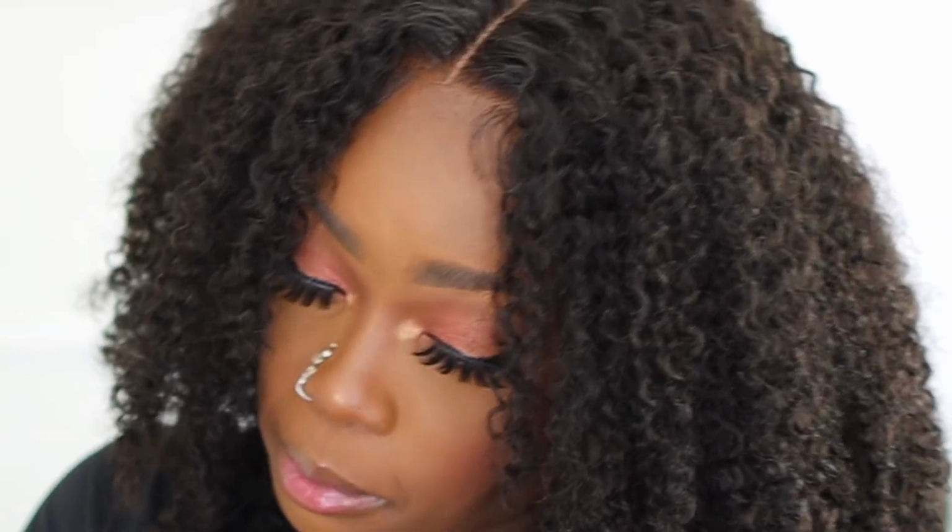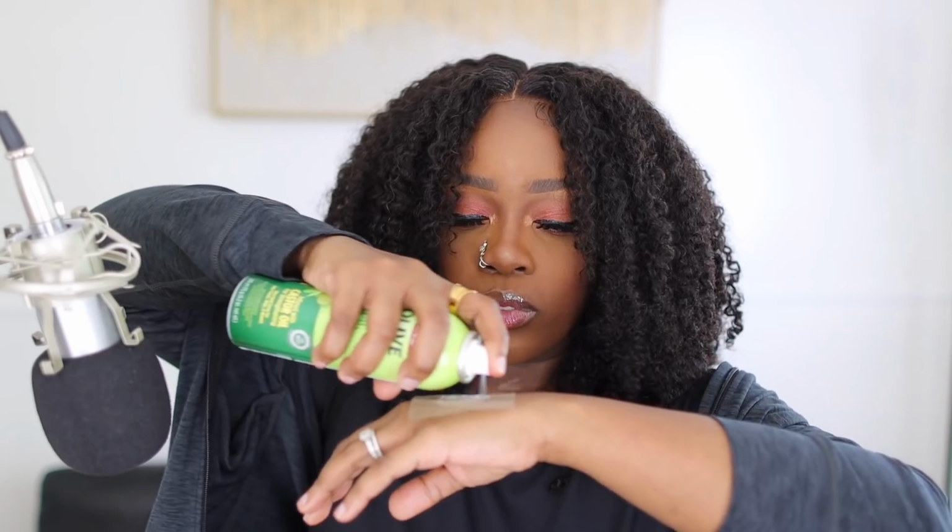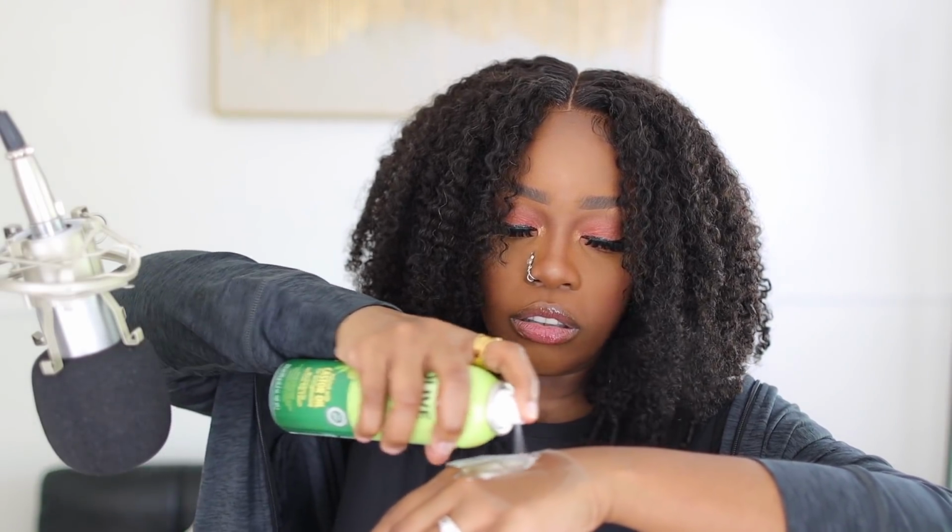So I always have to show you the receipts in the case that you are watching one of my Xrsbeauty videos for the first time. Maybe you don't know. Brown lace, clear lace, which is what I have. My olive oil super hold spray. This is what I use to lay my wigs when I can't manage to get it glueless. We just gonna get it good and on there. Trying to get it pressed down and run it over.